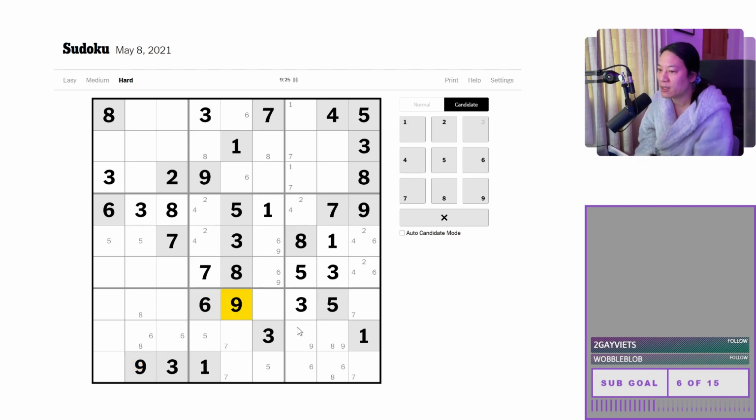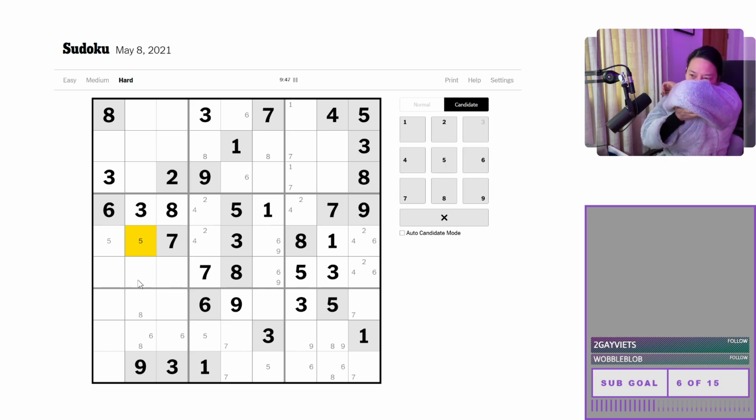Well, I guess we don't have an easy solution for today's puzzle, despite initial impressions. But I think this cell may be useful. So, let's see. Oh no, it's 2, 4, and 5, isn't it? It's not actually that useful. Oh, pardon me. Maybe I should have muted myself. Okay, this is not looking super promising. I have to say, a bit disappointed at this outcome.